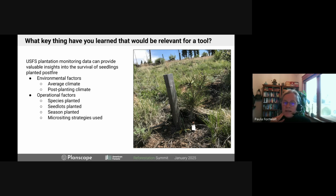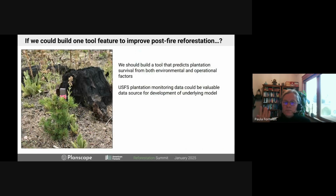And so next slide, the last slide, is basically the tool that I would love to see. If I were a tool builder, I would build a tool that predicts the survival of planted seedlings from both environmental and operational factors. And again, I think that these data could feed into that sort of tool.